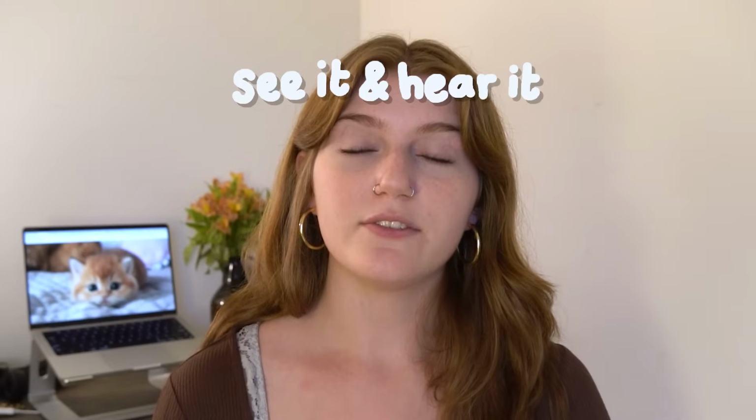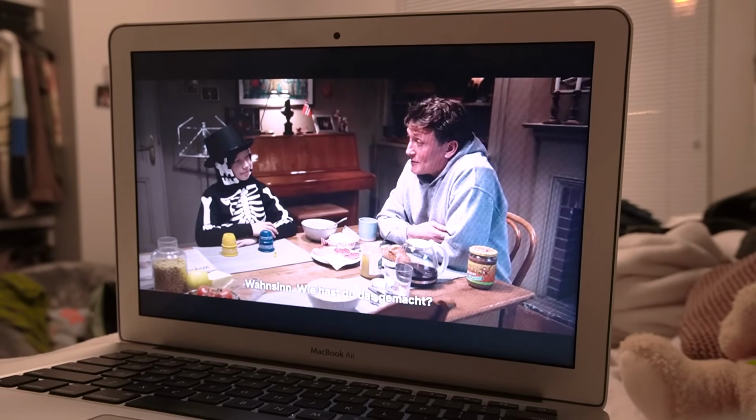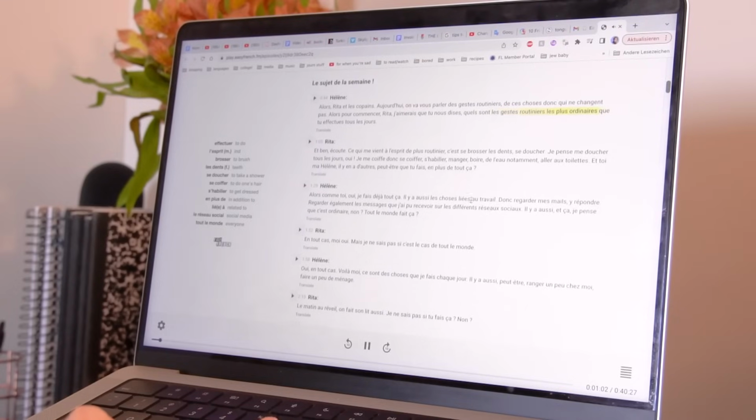Moving on, my next piece of advice is called see it and hear it. On this one, I'm not really talking about when you're practicing vocabulary, but more when you first learn it. I think that when you first encounter a word through a TV show or a podcast or a movie, if you're seeing the word when you hear it, it sticks so much better from that point on. So instead of just listening to a podcast, listen to it while you read a transcript.